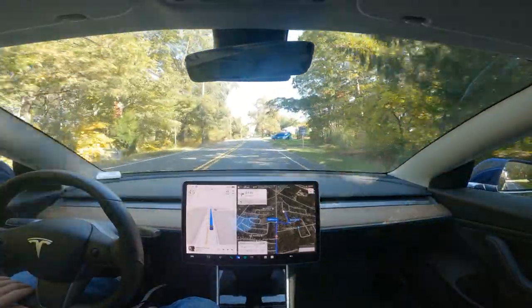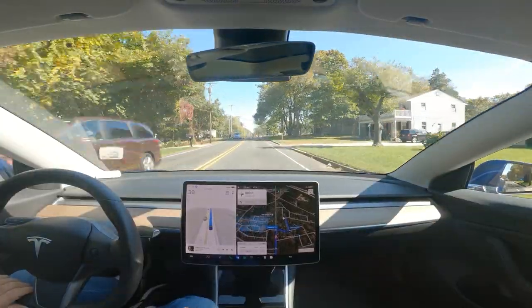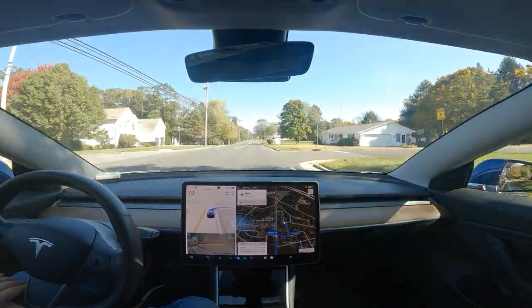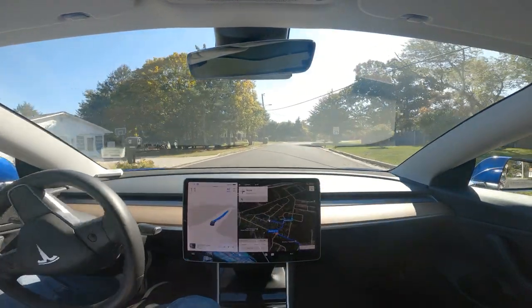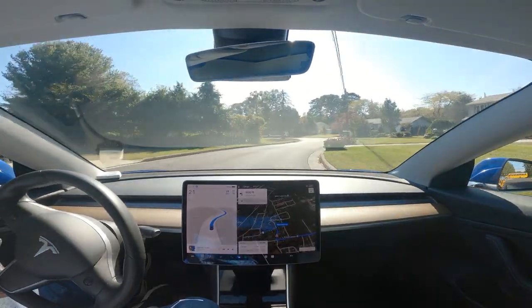Okay, we are coming up on a right-hand turn after this change from 45 to 40 miles an hour. 11.4.7.2. And you're going to see these cars are going to catch right up to us, and they did, in fact, catch up to us. It did slow down at the very end, but they caught up to us.